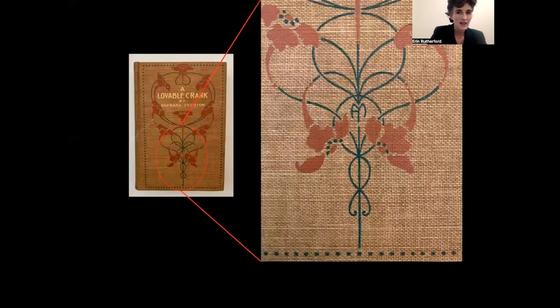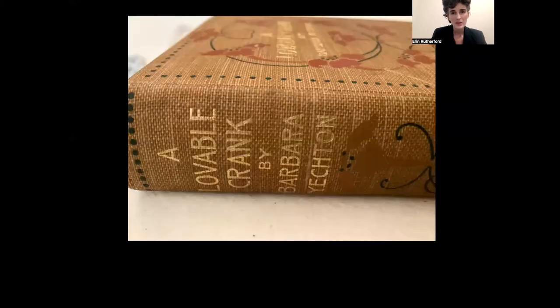The design is signed with conjoined initials, as you can see in the detail here, AM for Alice Morse, a quarter of the way down the central stem. The book's spine has a similar flower design with the title and author's name stamped in gold.